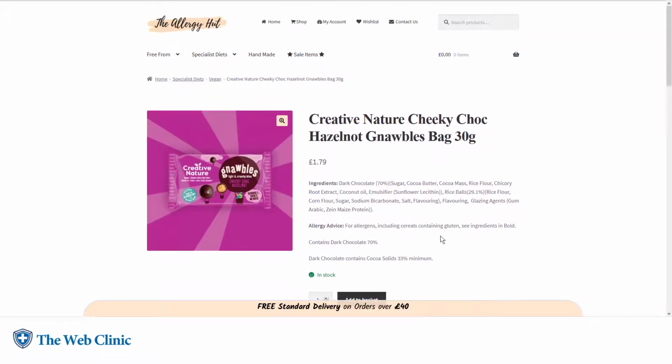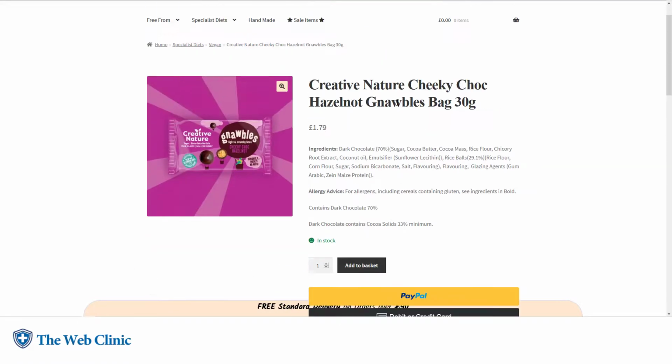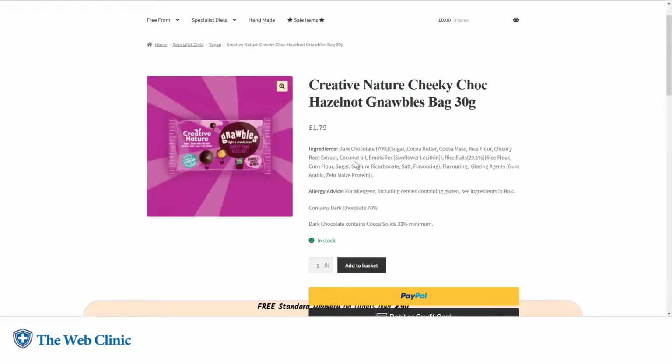I'm looking at that, and you've got your add to basket, which is, okay, fair enough. But you're going down to here. You're missing an apostrophe there. Sorry, apostrophe police are out in force. So Cheeky Chuck Hazelnut Lighter can offer a completely nut-safe alternative to hazelnut chocolate. That's right, we couldn't believe it either. So you want to have that up there. I know this is important stuff, but it's the boring stuff. That should be down here. That should be up there.